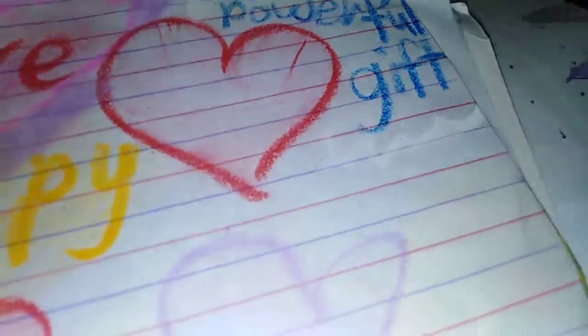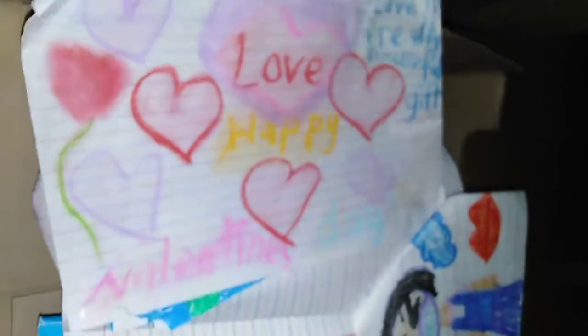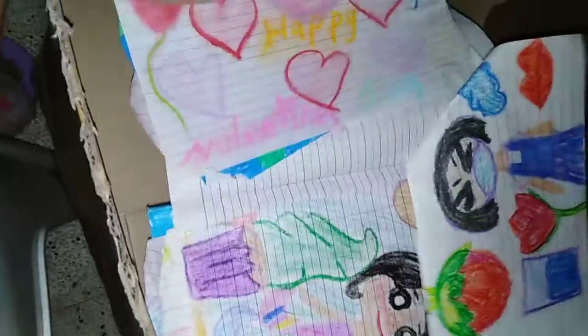I don't understand this quote. There. You read it all. Love is the powerful gift. That's what I draw. And now a cookie drawing, my favorite.